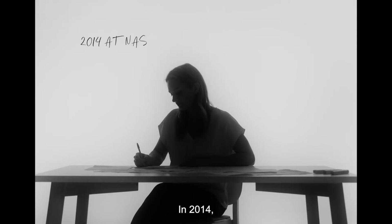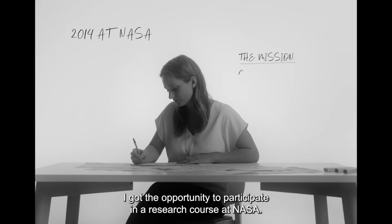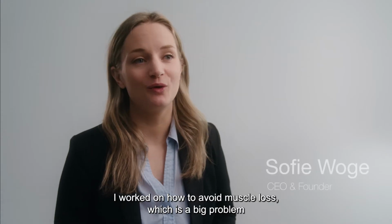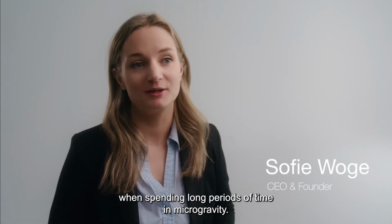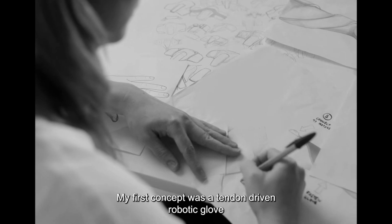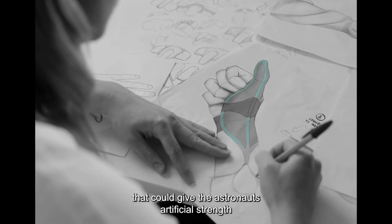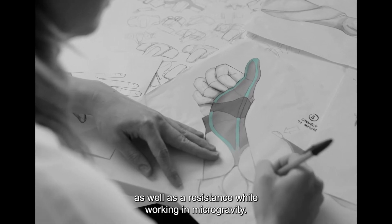In 2014, I got the opportunity to participate in a research course at NASA. The mission? Get man to Mars. I worked on how to avoid muscle loss, which is a big problem when spending long periods of time in microgravity. My first concept was a tendon-driven robotic glove that could give the astronauts artificial strength as well as a resistance while working in microgravity.